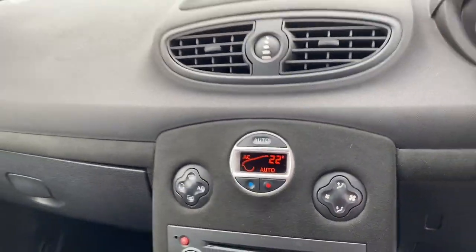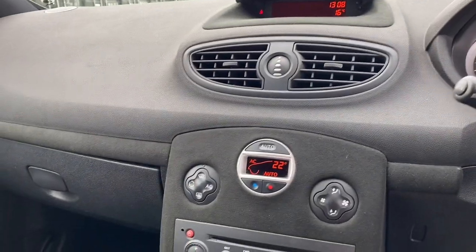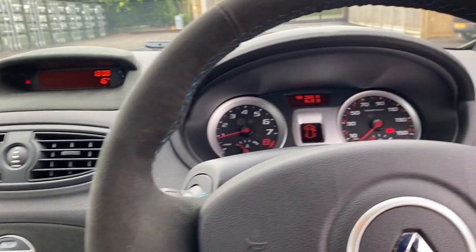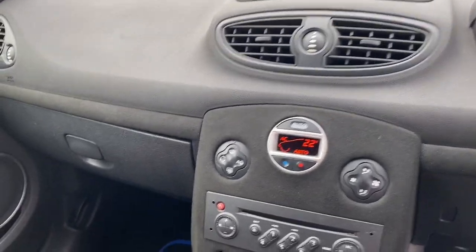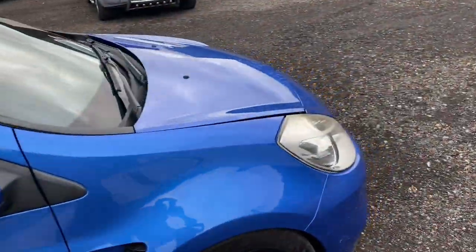Air conditioning, it works as it should now that we've had the pump and the condenser changed. So yeah, we've spent a bit on this car making it all as it should be. It's an absolute joy to drive, and with these, the F1 team basically, they all came with the cup suspension. These were the first Clio Sports in this era, the 197s, to come with the cup suspension.